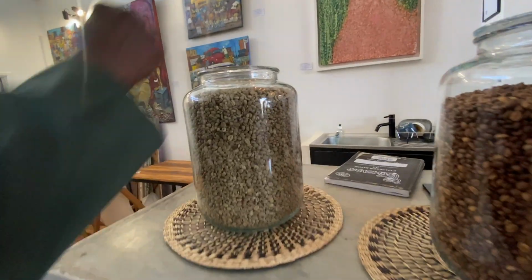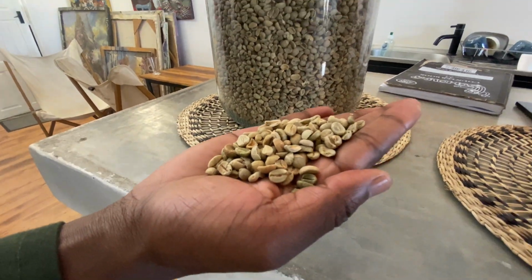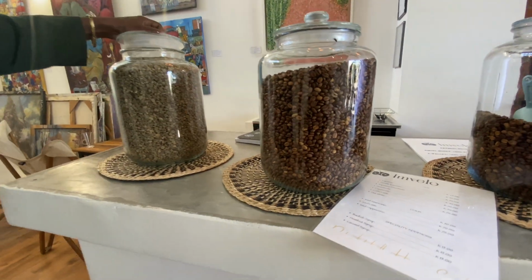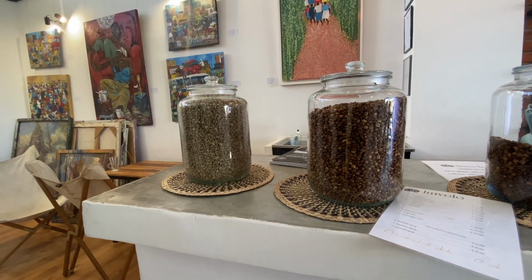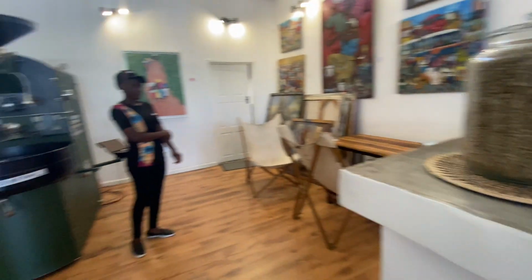That's raw coffee beans, guys. At this stage, coffee doesn't have any aromas, it has got no flavor. You can't even consume it like this. Not until it's roasted. So this is the roasting machine here.